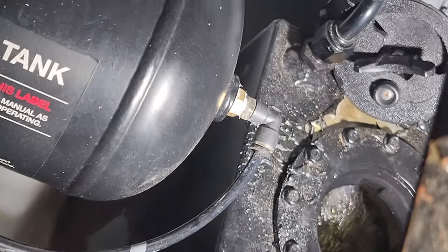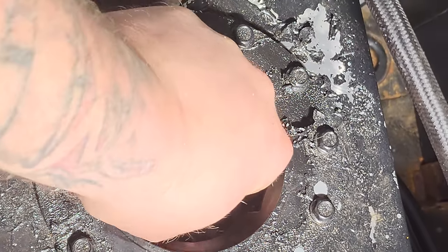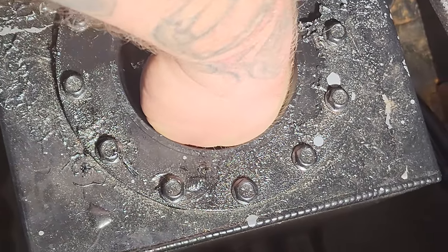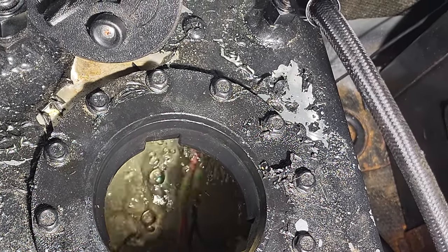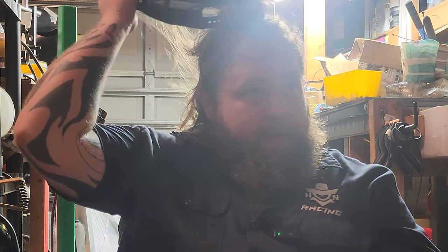Well, this is kind of a bummer. If I pull on this one, that one definitely works, right? If I get my hand up in there, that one definitely works too. They are both working. Which is kind of a bummer because that would have been a real easy fix. Now, those are Hellcat 525 pumps, by the way. They're not 450 Walbros. Those are Hellcat pumps.